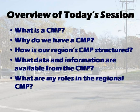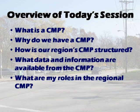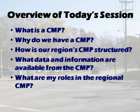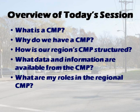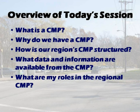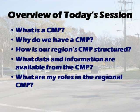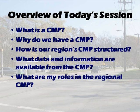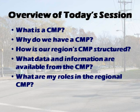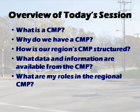But beyond just being the right thing to do, another reason that we have a regional congestion management process is because federal legislation says we have to. Each metropolitan planning organization, like SPC, with a population over 200,000 people, is mandated to have a CMP. The CMP takes on even greater significance in air quality non-attainment areas like Southwestern Pennsylvania because projects that propose to add capacity to the roadway network have to be consistent with the regional CMP in order to receive environmental clearances.